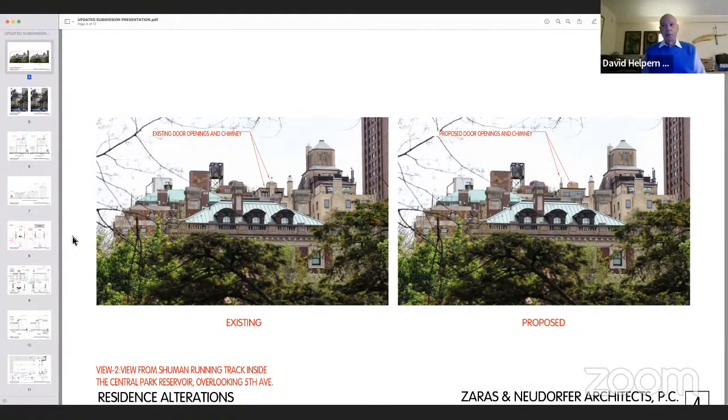Well, I can tell you that I have no intentions of persuading Elizabeth other than the way she feels. And I feel exactly the same. I think buildings have a certain integrity. I understand that it's far away, but it is visible. And I would not want to mess with the integrity of the design of this building. So I cannot support it.